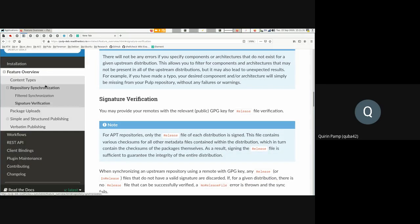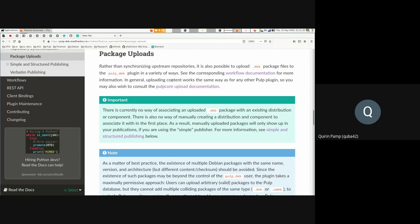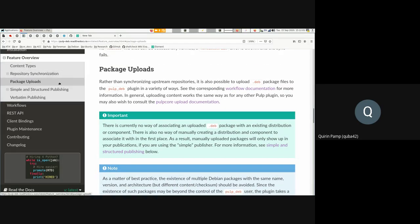Then, repository synchronization is one way to get content into your Pulp instance, the other one being package uploads. I'm not going to talk about package uploads too much because they essentially work the same way as for any other plugin. You can upload individual Debian packages to the plugin and it'll be in your repository version. So once you have obtained some content, either via synchronization or package uploads, you then have to publish and distribute it if you're going to use it for your hosts.